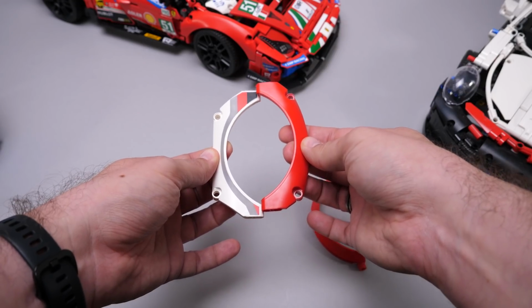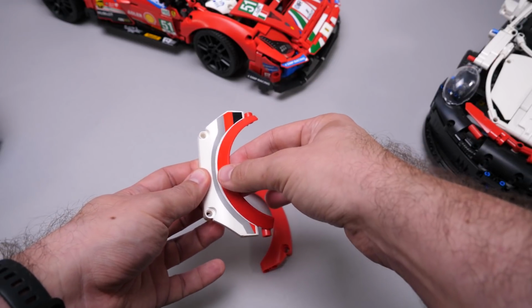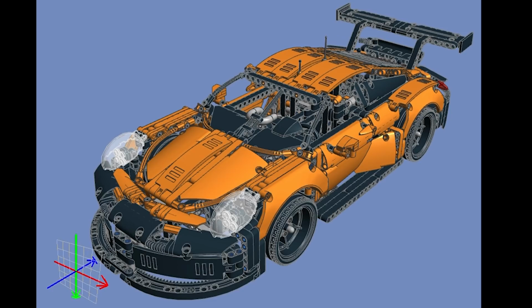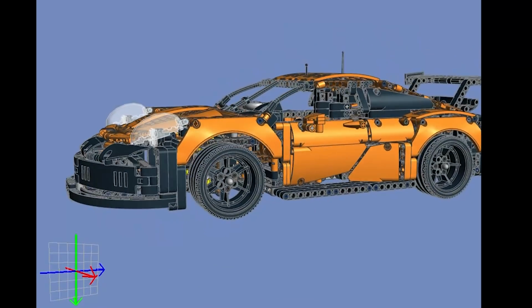LEGO did a clever move here as these different panels have the same curvature, so the fender flare piece fits in both of them. So we will get this one in orange, with and without a print, and this one in black. It opens the possibilities for some cool mods. What about an orange 911 RSR to match the big brother?